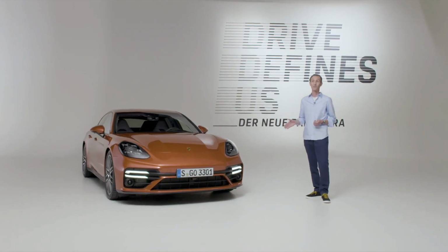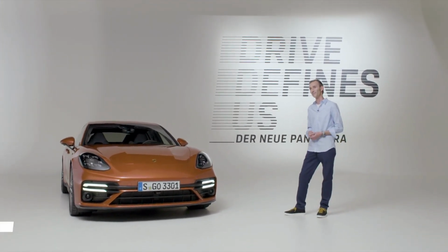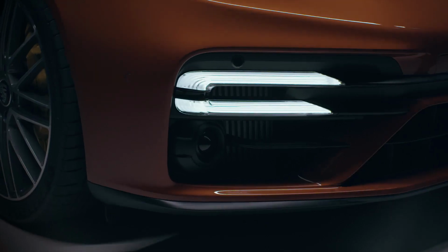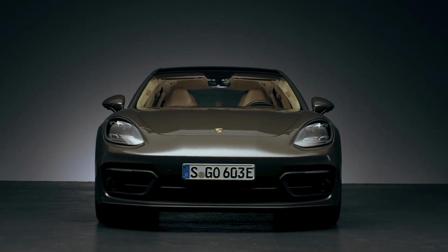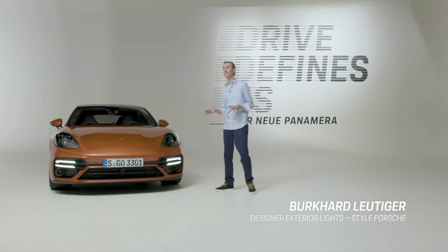We have sharpened the product identity of the new Panamera with some very specific design measures. These include a new front end, new colors, new wheels, and a new taillight module. Almost all the new Panamera models will receive the sport design front end, apart from the Turbo S. On the Turbo S, its identifying features have been emphasized even more.